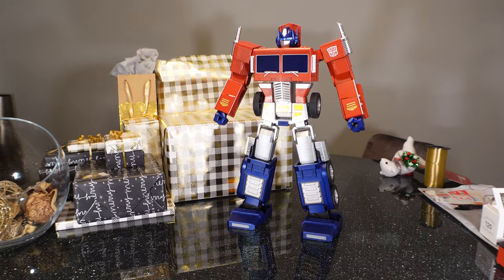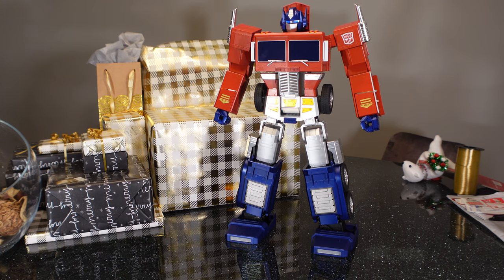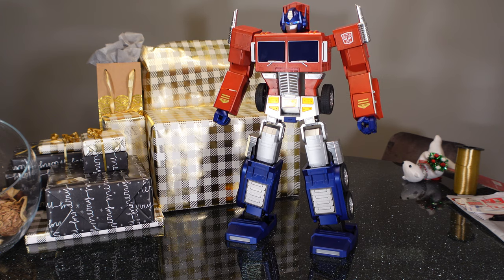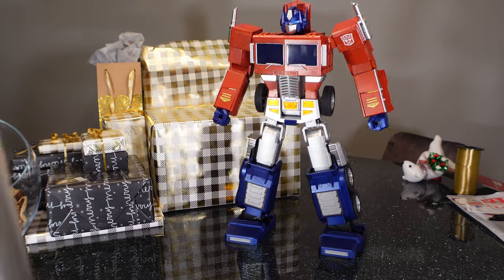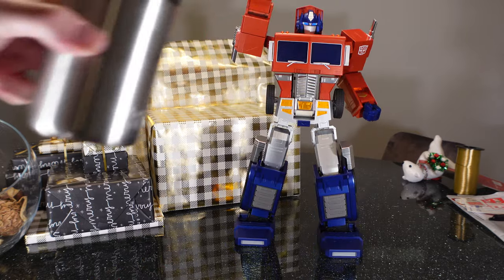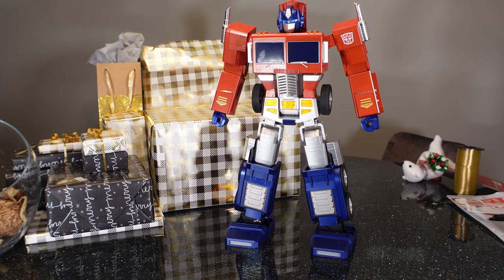This is a little closer here. Yeah, that's cool. Energon, what's that? I may be low on Energon. I'm low on Energon. You want a little Energon? No. Oh, you don't want my Energon? Fine. Screw you, Optimus. Don't get my Energon. He's cool.